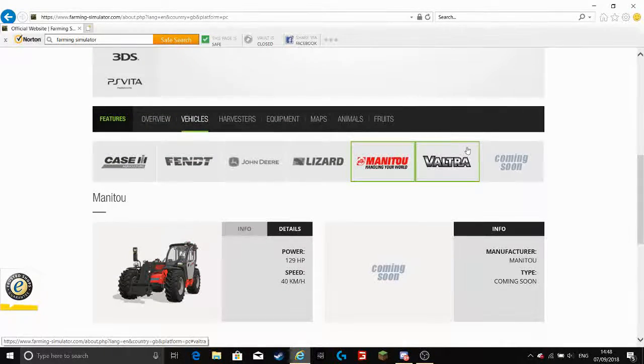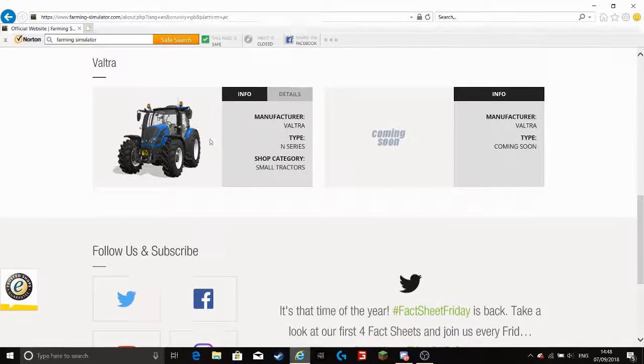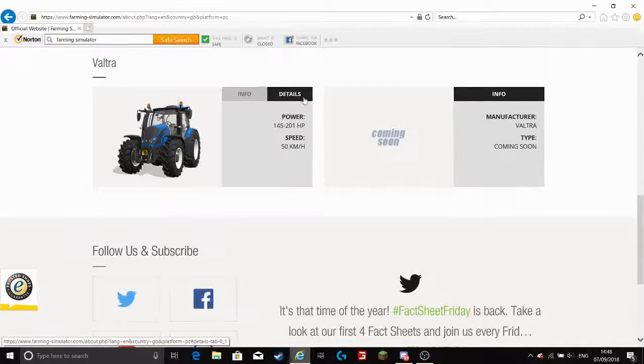And second to last of the vehicles at the moment is Valtra, and so far you've only got the N series in here. This was from 17. Small tractor, quite a good one though.